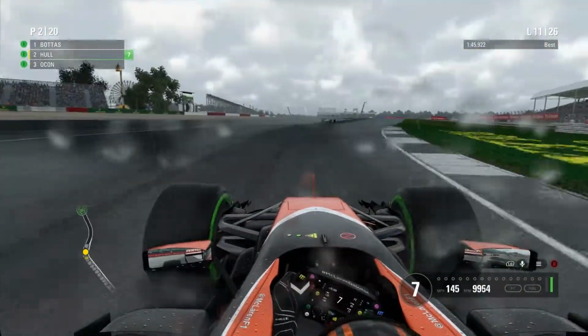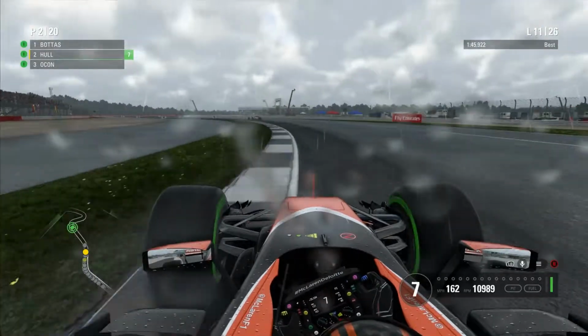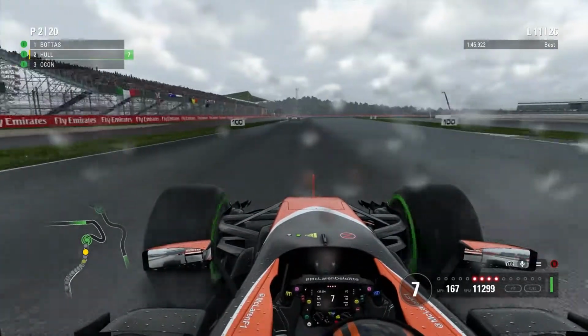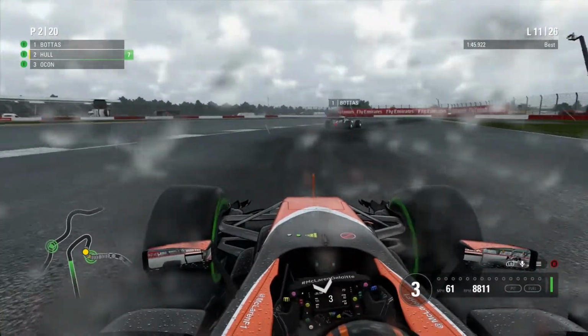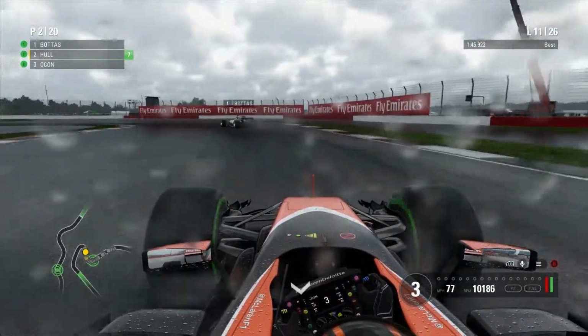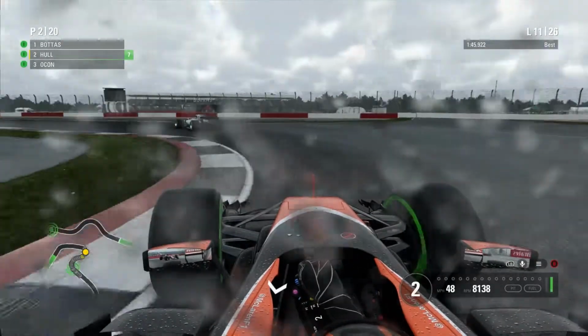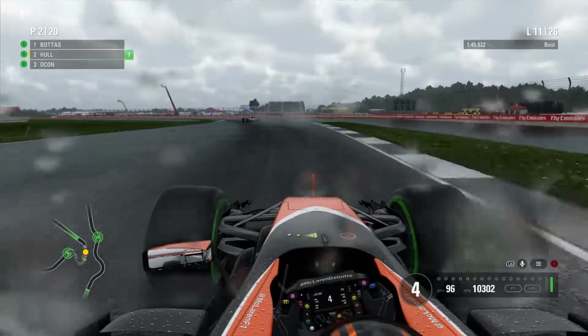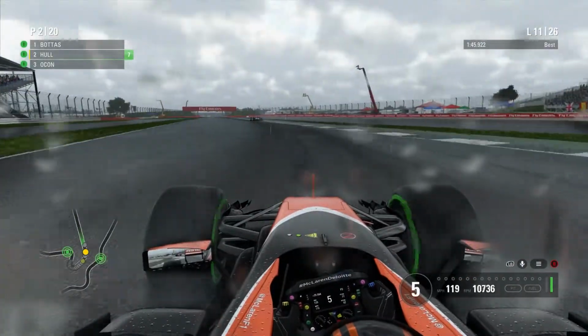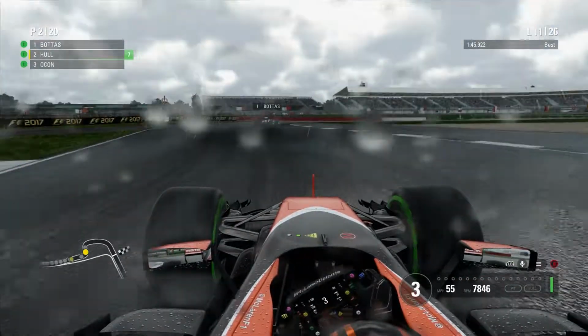Ocon continues to hold third position, and it's about us. Can we stay with Bottas during the pit stop phases? Because the pit lane here is very long. I'm tripping over all of my words, I do apologise. But yeah, we need to try and stick with Valtteri Bottas through the pit stop phases here, and just see if there is a way we can look to attack him later on.